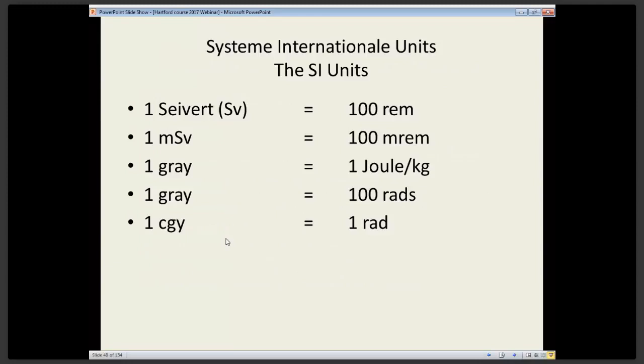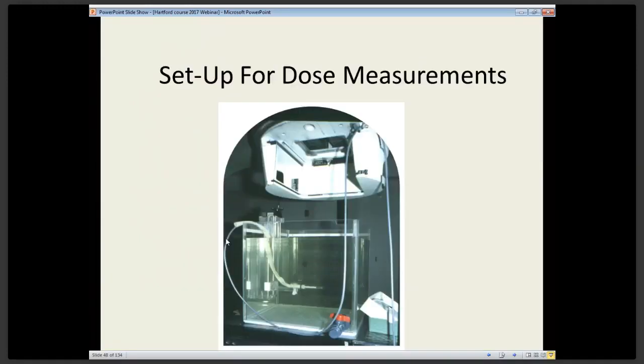Okay, Système International. One sievert is 100 rem, a millisievert is 100 millirem. One gray, this is the important one, one gray is 1 joule per kilogram. So there was a push, many years ago, to get away from rads. They didn't like the rad being 100 erg per gram. They said we've got to get on the MKS system. So a joule per kilogram is now a gray, and a gray equals 100 rads. So 1 joule per kilogram is the official radiation absorbed dose.